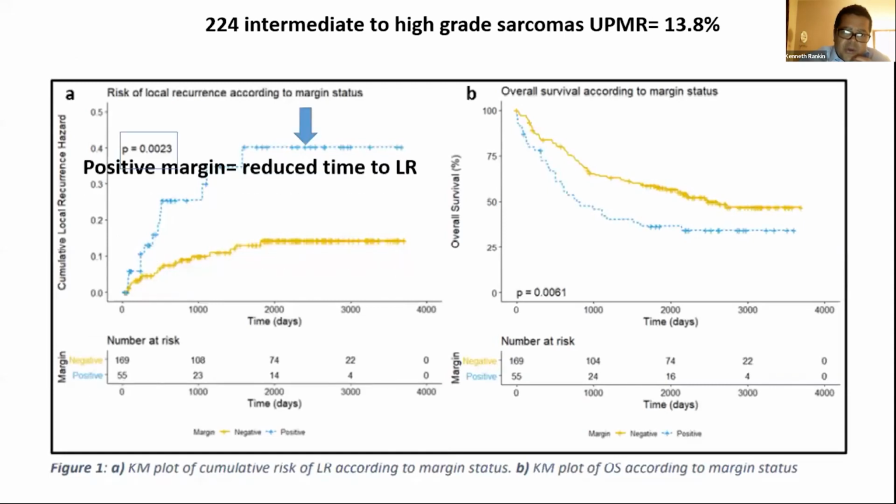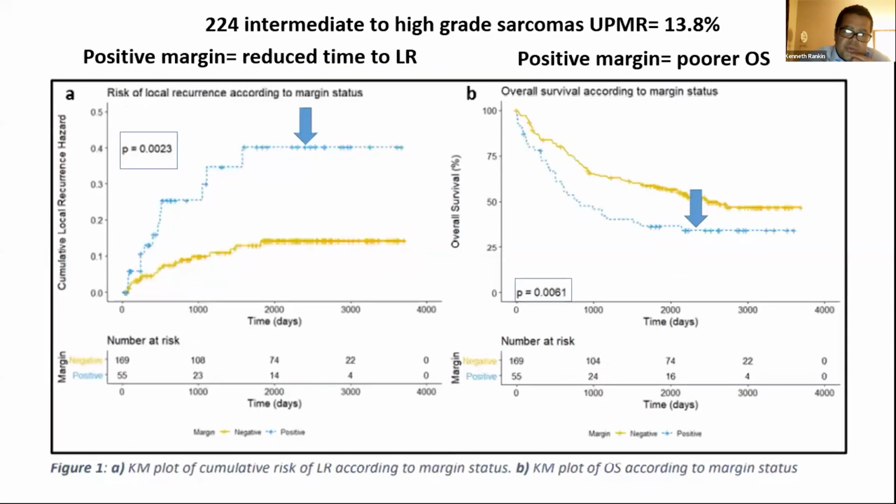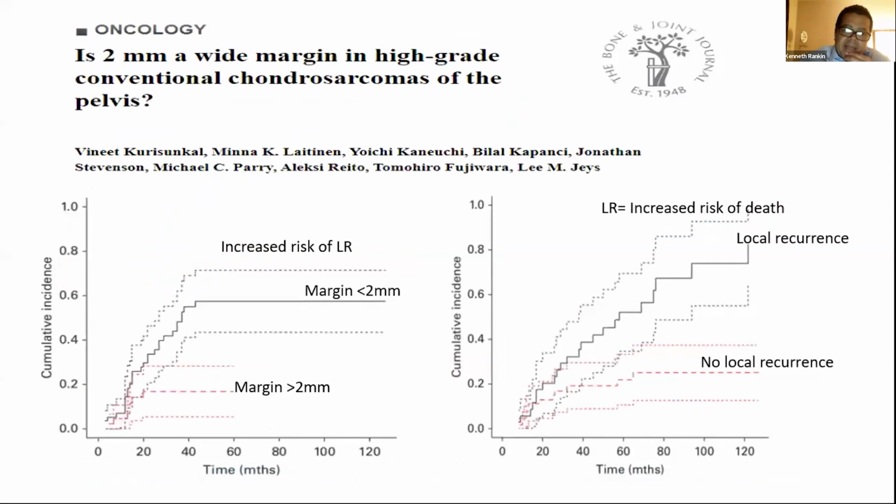And so we did quite a lot of work in terms of the background to this, just to show that, for example, we know that a positive margin is not good for the patient. There's an increased risk of local recurrence and a reduced time to that local recurrence. And that positive margin can also correlate with poorer overall survival. And actually, as an orthopedic oncologist, it's not just about the positive and negative margin, it's even the width of the margin. So in the context of chondrosarcoma in the pelvis, a margin of less than 2 millimeters has been shown to correlate with an increased risk of local recurrence, and that actually correlates with an increased risk of death for the patient.